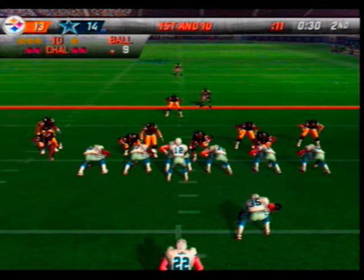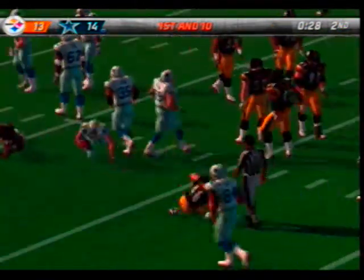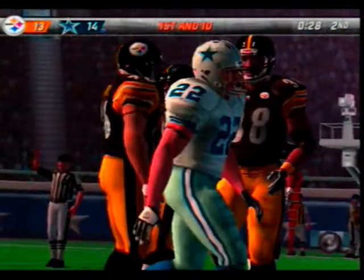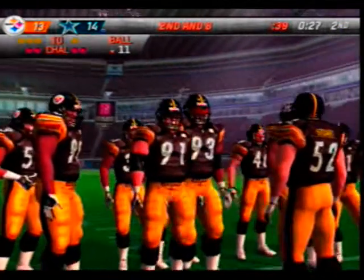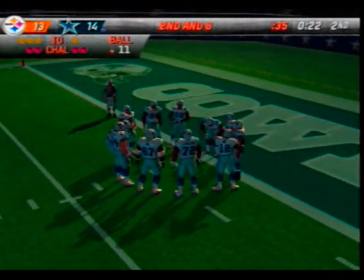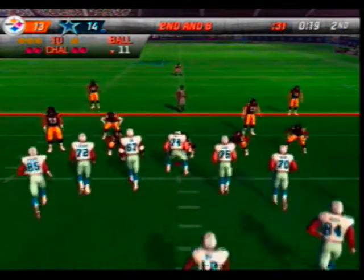The Steelers come out with eight guys in the box. Hand it off to the back. Connor comes up to make the play at the 11-yard line. Lang battles his way forward for what appears to be a two-yard pickup. Second and eight. Ball on the 11-yard line.